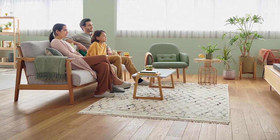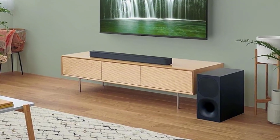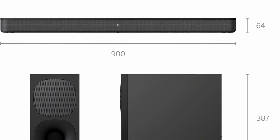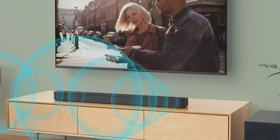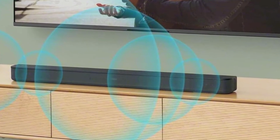That said, compared to the Sony HT-G700, this soundbar doesn't support more immersive audio formats like Dolby Atmos. 5.1 surround sound is downmixed into stereo, which doesn't bring the most clear and real feel. Still, for the price, it does a solid job improving your TV's sound.